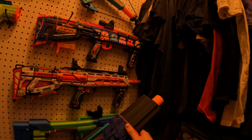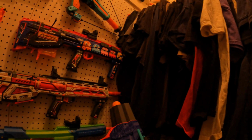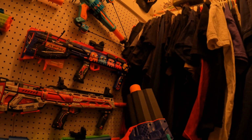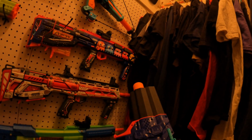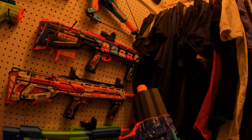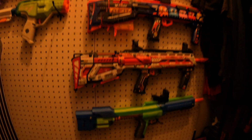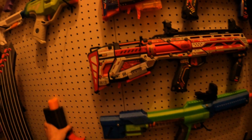This was my first rewire mod and flywheel mod. This is running on a 2S. I don't remember what motors are in it and what flywheels, but that's what it's running.